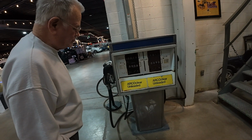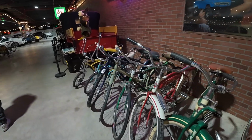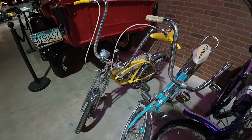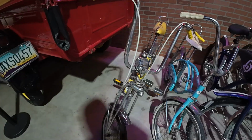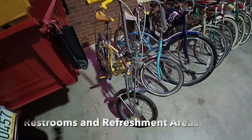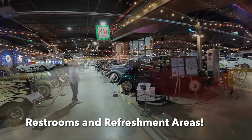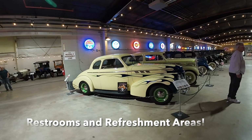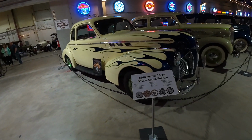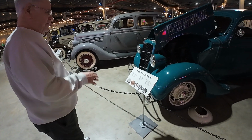$11.19 a gallon. Wow. Oh, I had one like that a long time ago, only I had the big sissy bar in the back. I remember. There you go, Dad. Pontiac, two-door. That's one of the first V8s. Had one just like this, different color.